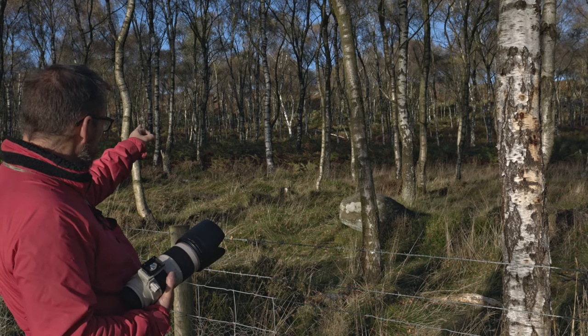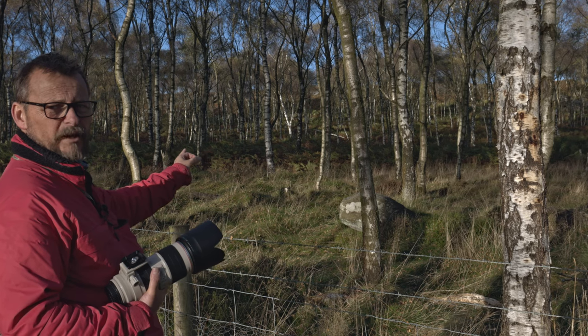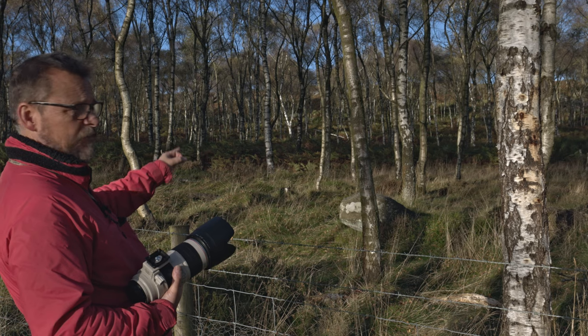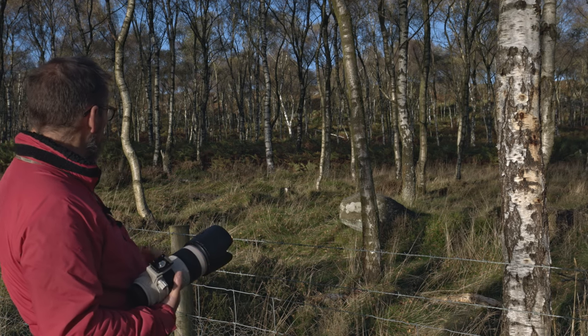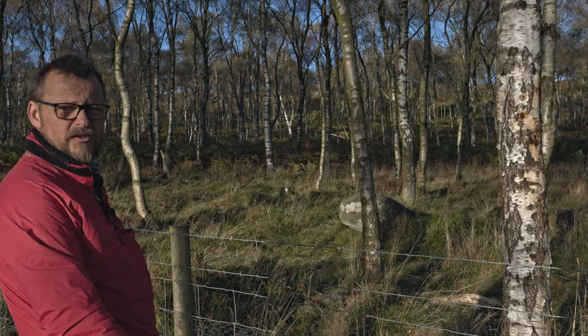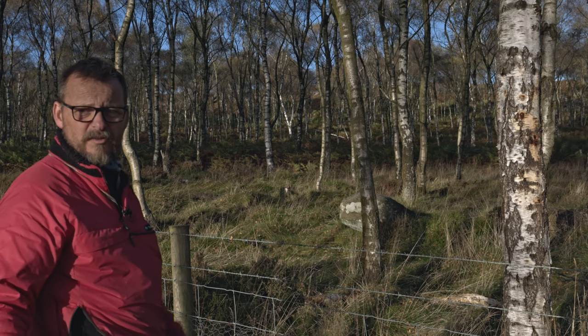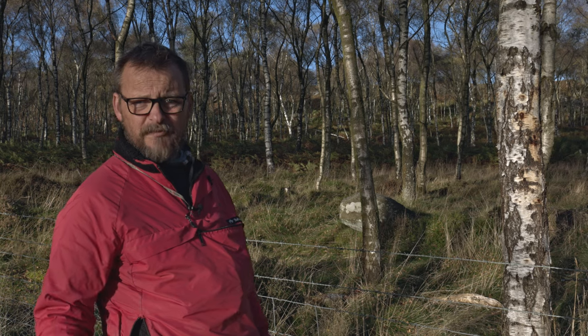There is a smaller tree that's half broken down between the tree that I'm going to use to frame on the right and the tree that I'm going to frame onto the left, so I don't know whether that'll end up being distracting or not, but I guess we'll only find out once we've taken the picture and tried it. So let's give it a crack.